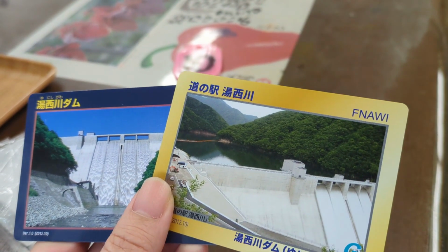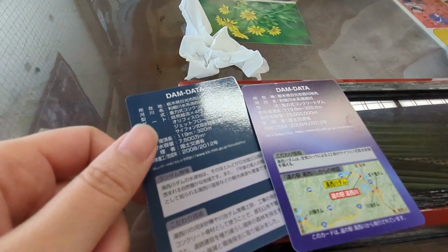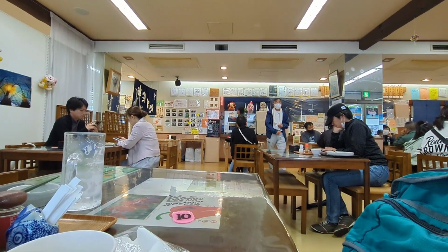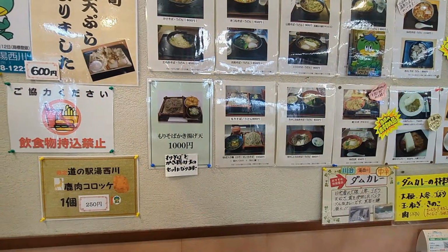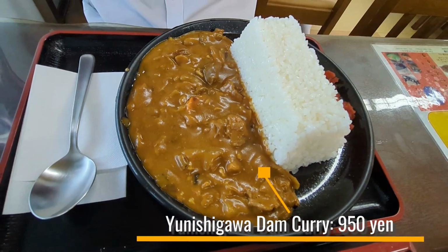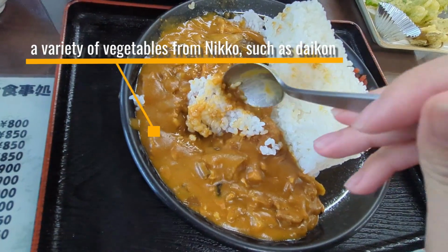This is the tour's dam card. In Japan, you can collect similar cards by visiting different dams. I had lunch as I have 1 hour and 30 minutes before the train departs. At this restaurant, you can find your own seat and place your order at the counter. This dish is a dam-inspired curry. In Japan, there are various curries inspired by dams, and they are local specialties.